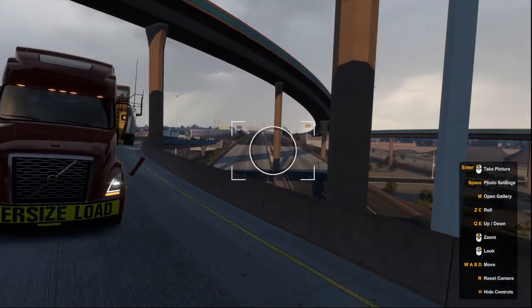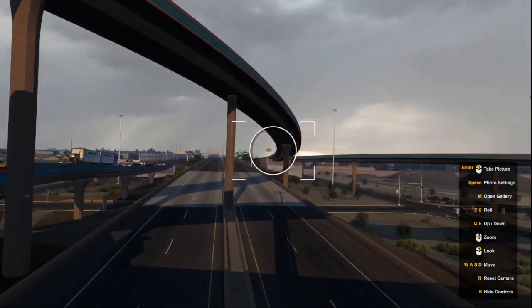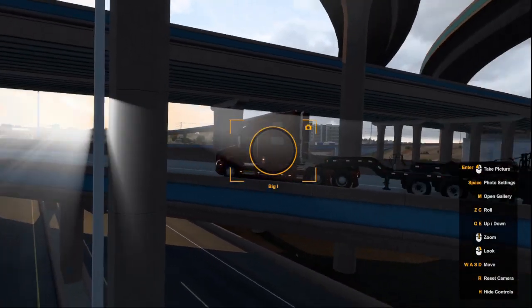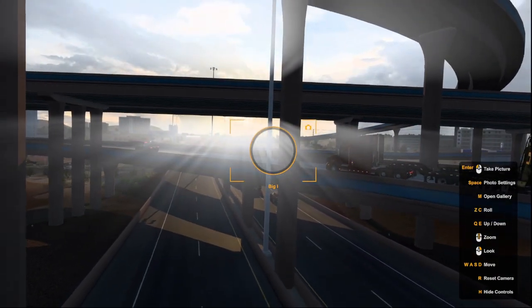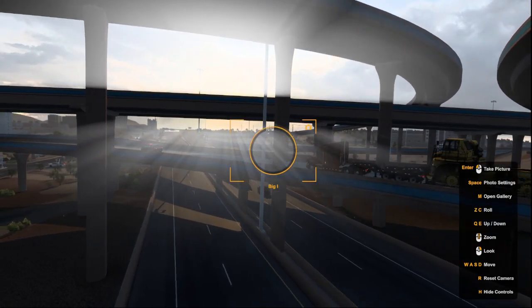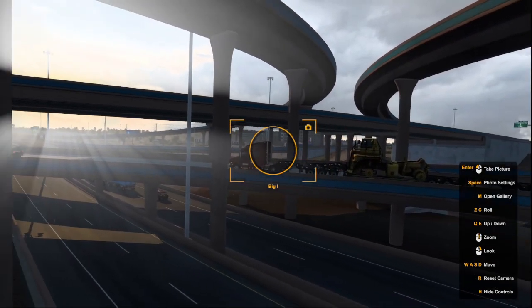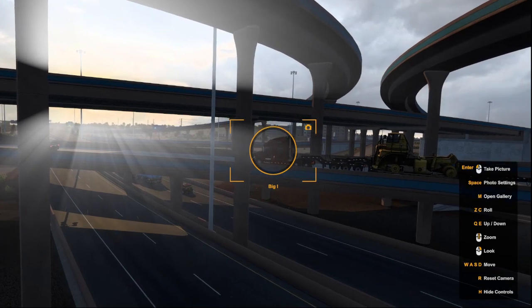Photo studio, photo mode. I don't know how far out we have to go. Oh, kind of just there. Oh, that's cool. So we can get the truck. Ah, with the sun rays too. That's dope. Let's go a little higher. Try to. That's as far out as we can go. So let's go over this way. Hopefully. Ah, yeah, that's cool. Kind of just get the truck coming in.